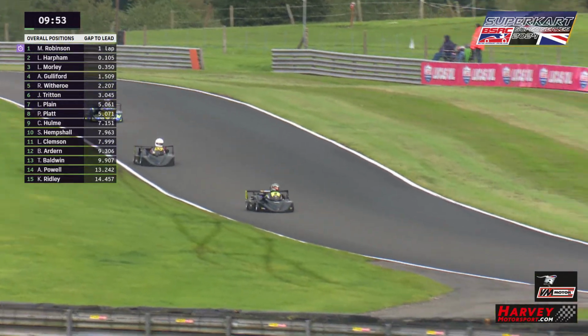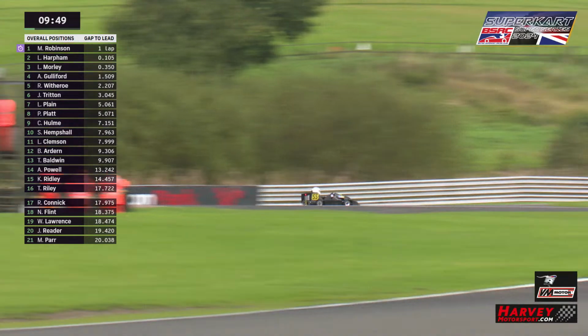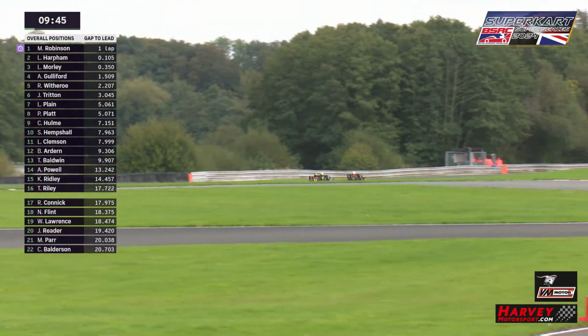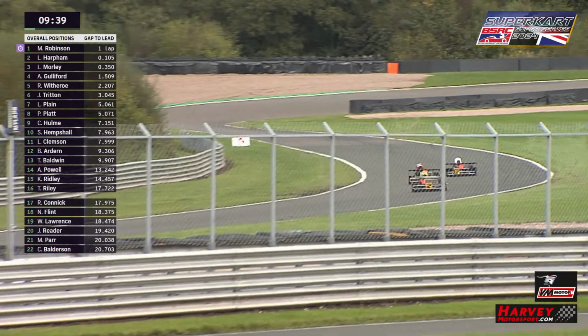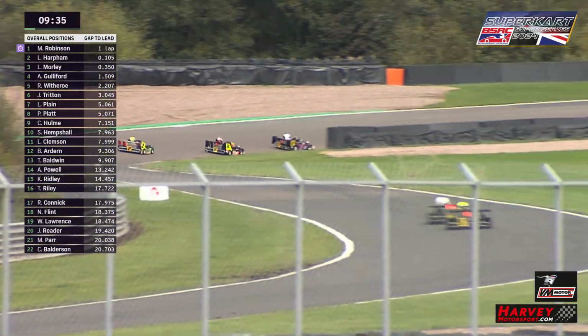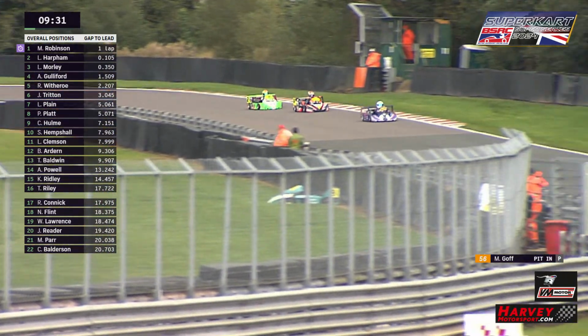Those 3 have broken clear of the 8 kart of Andy Gulliford, and I can see Ross Witherow still there, but I think he did go through the chicane. And the problem for Andy Gulliford, the 8 kart slowing up as they go down towards Island Bend, but it's now Harpham up into the lead from Robinson as they go through Shell Oils for this second time.